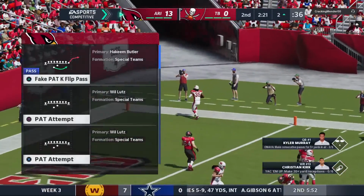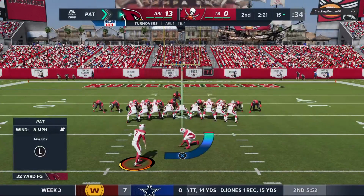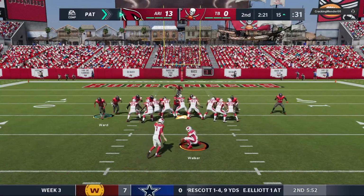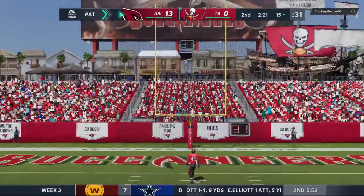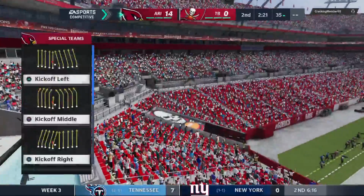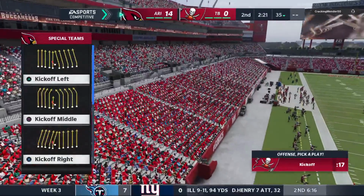So the defense forces the fumble. They get the score. And a guy on defense becoming offensive there, Charles. And you know they love that. Any guy on defense loves to pick up the ball and have it in his hands and try and score himself. In this case, that's exactly what happened. We'll be singing in the shower postgame. Lutz good on the extra point, and it's now 14-0.